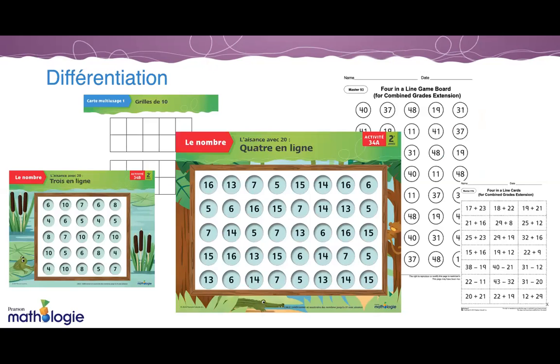There are also lots of options for differentiation. This is just one example. If I look at this activity, 4 en ligne, maybe it's a bit too much for some of my students. The other side of the card is going to have 3 lignes, and again, that's in Mathologie.ca. Maybe I've got a combined grade, so I'm going to look at Master 93, that fiche reproductible, where the numbers are a little bit bigger, so I could use that with a combined class. I've got the cards that go with it, and then I've got those tools. It is quite easy to share virtually.